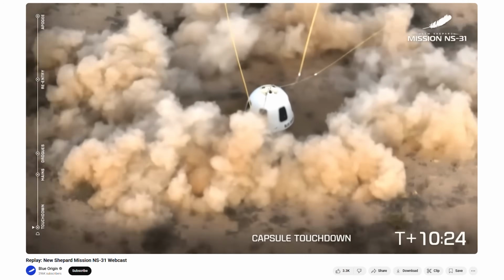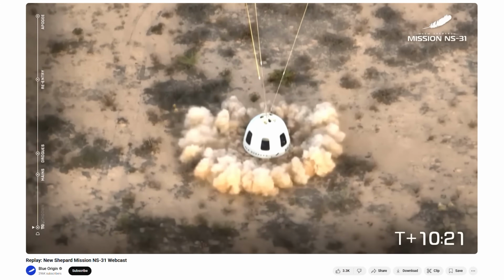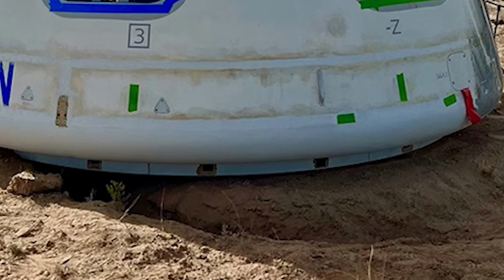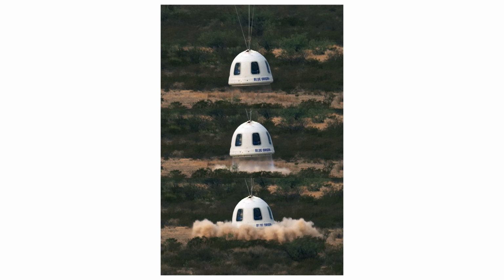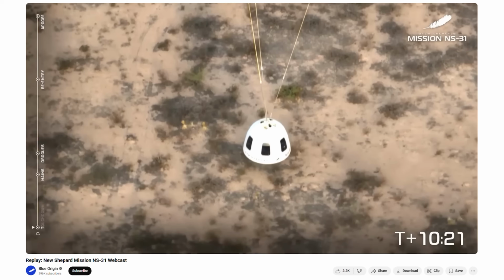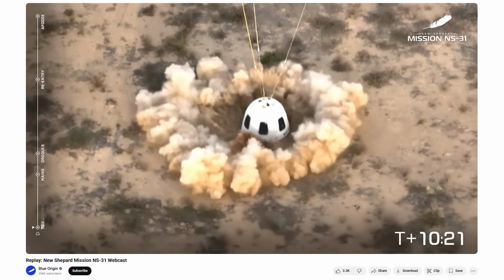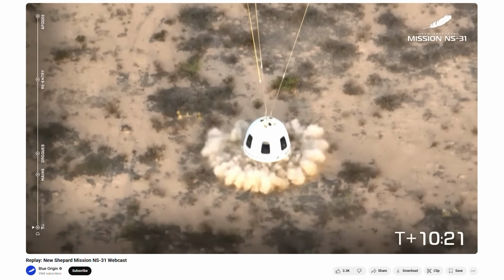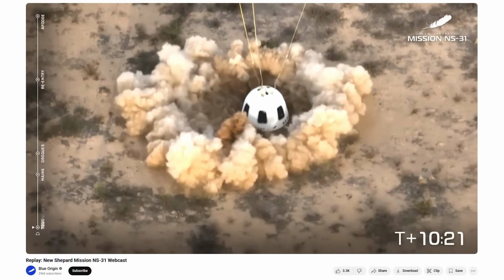Now, New Shepard obviously doesn't fire any rockets before it lands because there are no bright flashes, but it does employ a similar braking system, using a blast of air instead. Around the bottom of the capsule is a series of holes, which is connected to a system of compressed air. Just before the capsule touches the ground, these systems activate and fire jets of air straight at the ground. This creates a kickback force that slows the capsule down, as well as creating a small cushion of air directly underneath the capsule to soften the touchdown. It's actually this blast of air that is kicking up the dust rather than the capsule itself hitting the ground.